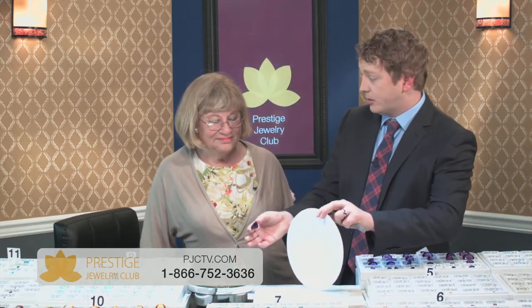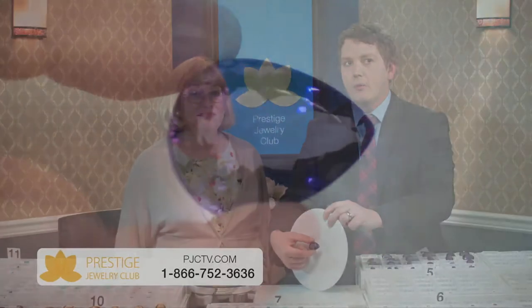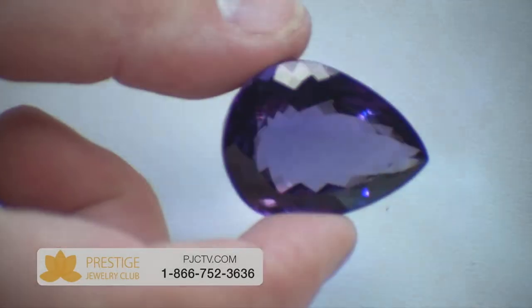Now, I have another cut I want to show. Remember how much I like the pear cut? Let's take a look at a pear cut and see if we can see the same thing. It should exhibit the same way, or is it a trillion cut? No, this is pear shape. Okay, pear. I meant for the trillion cut, but look at the difference right away with the type of cut.